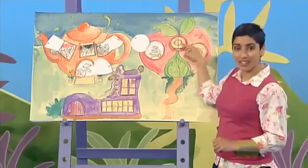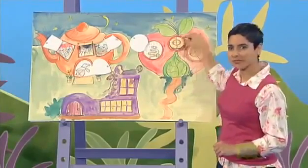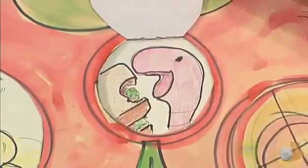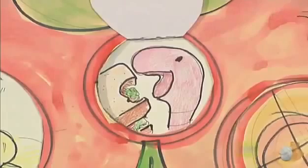I wonder if there's another worm behind this window. Let's see. Yes, it's a worm eating a sandwich. Munch, munch, munch, munch.